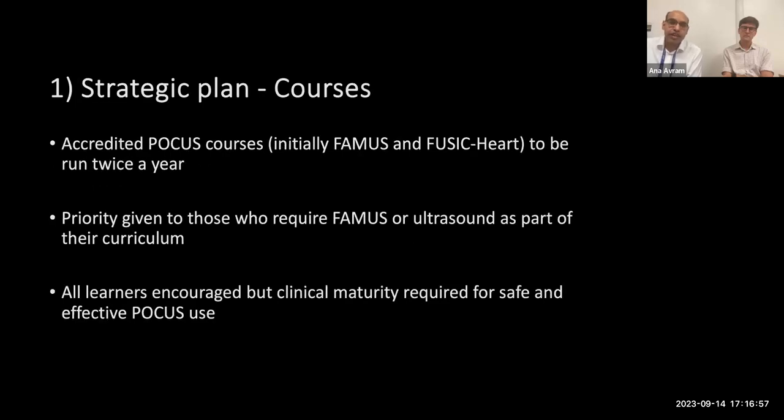Regarding the strategic plan, the first part was to have these courses. We have initially run a FAMUS course and a FUSIC heart course, and we plan to run those twice a year. I think that's enough to ensure that our trainees get training, but not so much that we have burnout of the faculty.